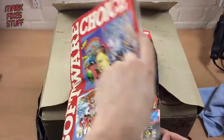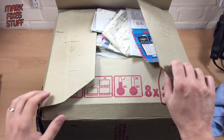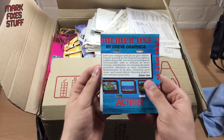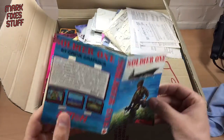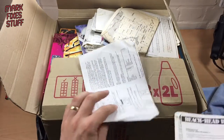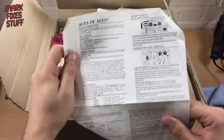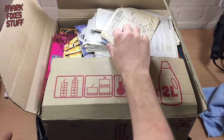What a game. So, well, this might be quite a long video if there's going to be things like this in here. So, yes, here we go. Soldier 1 by Grieve Graphics. Soldier 1 action. Let's put that to one side. And what's this here? This is for Beachhead 2. Looks like the instructions are all loose. This is for Ace of Aces. Actually, is that one of those multiple? No, that's for Ace of Aces. Pop that down there.